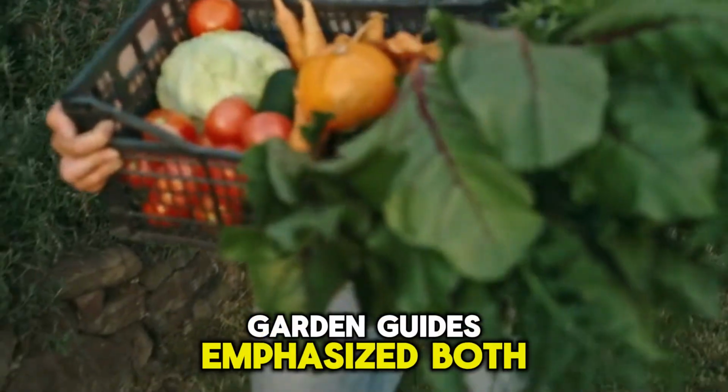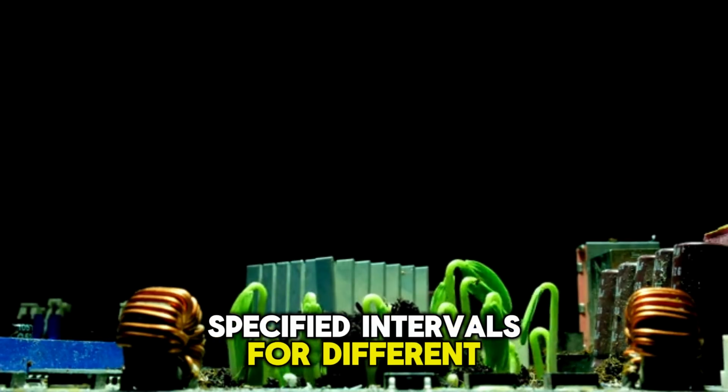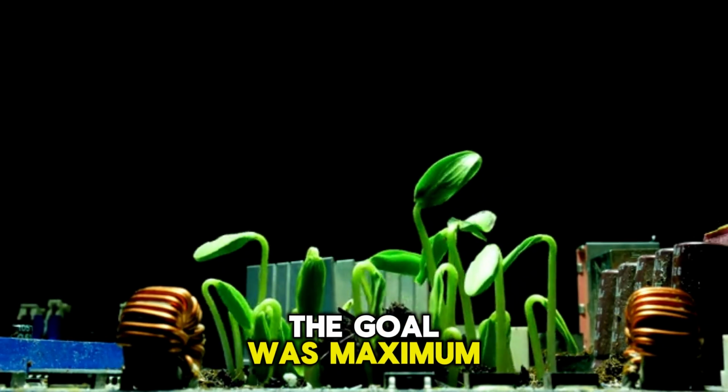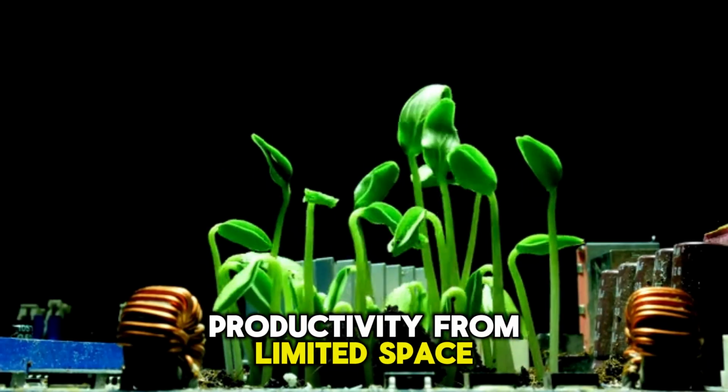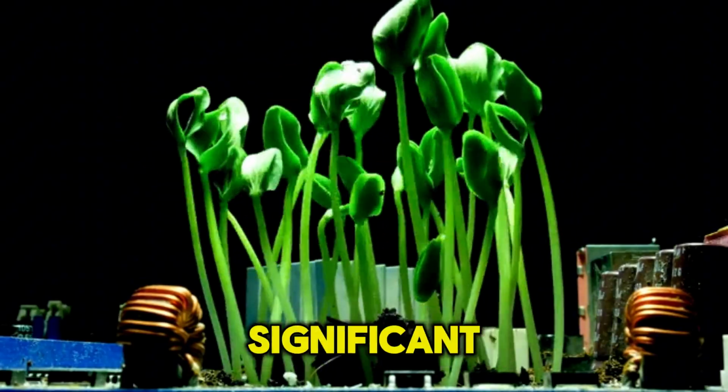Victory Garden guides emphasized both techniques intensively. Planning charts showed exactly when to plant catch crops for each region. Succession planting schedules specified intervals for different vegetables. The goal was maximum productivity from limited space, and intensive scheduling achieved it. The labor requirement was significant.